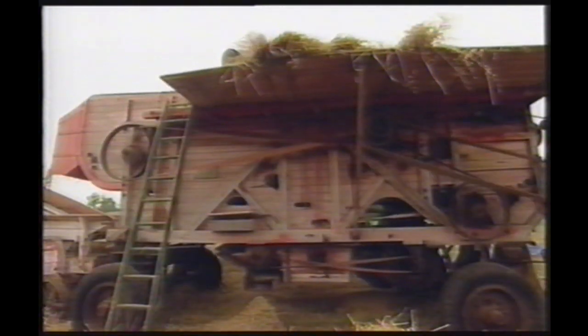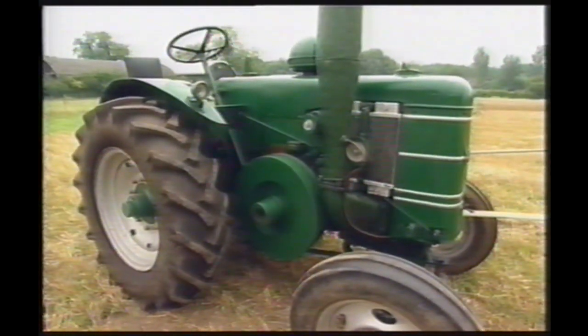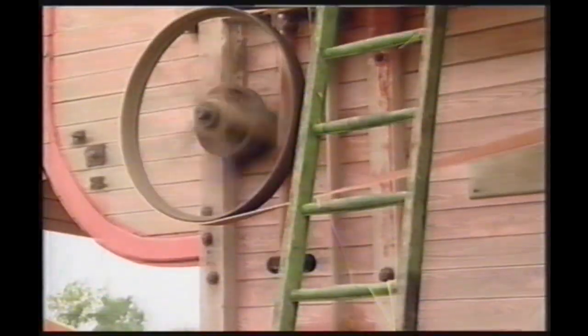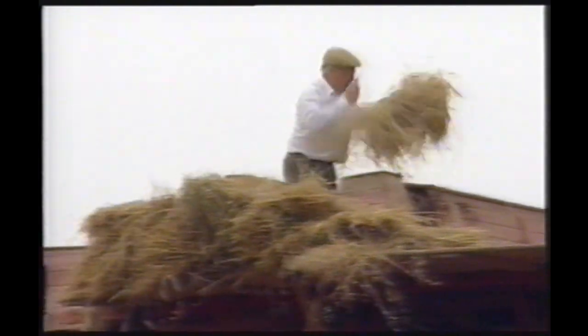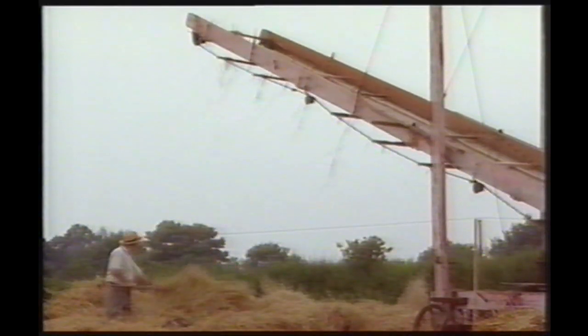So what's exactly going on in this machine? It's been driven by the 1950s diesel Field Marshall, which drives via a belt the drum mechanism in the threshing machine. And the sheaf will be fed through the top, the string will be cut, it'll go down, hit the drum, which is rotating, and it'll go through a curved mechanism which squeezes the crop, and that then breaks off the straw, and the straw will go out the back end.